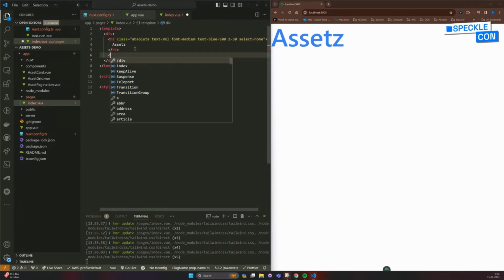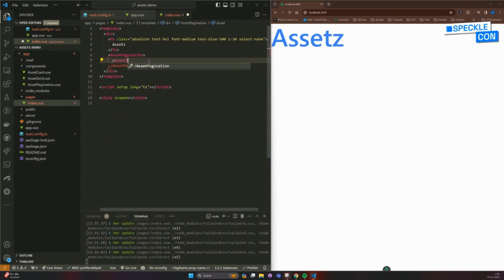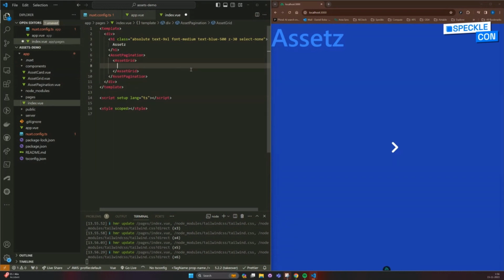All right, and now we can start bringing our components in here. So the first one will be this asset pagination component, in which we will inject the other components. So inside this pagination component, we'll put the grid component. And grid will iterate through all the assets. As I mentioned before, Next is gonna automatically import all the components that are in this components folder, so you don't have to care about all the imports and so on. It's pretty cool.